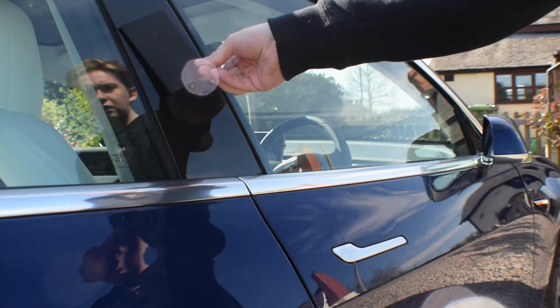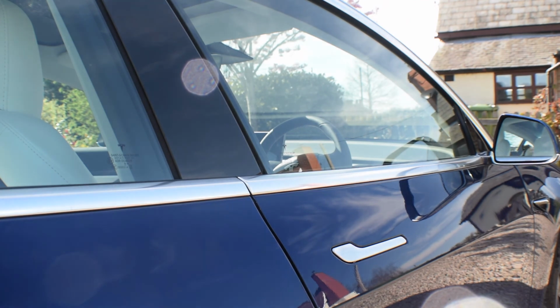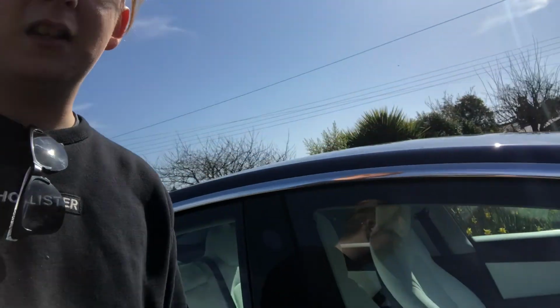So what you do is use one of these, tap it on there, the mirrors will open, which means the car is now open. You'll hear a little zzz, which means the car is coming to life and is doing things. Now, how to get in the car is quite different to, let's say, this Passat, for example.